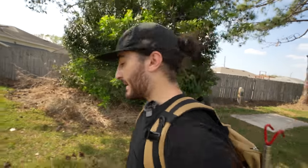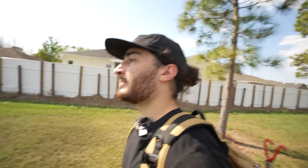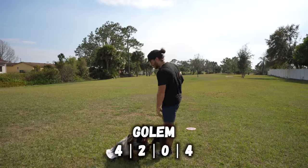But if you got started with the Divergent set, and you like the Kraken, I think it could evolve with you to be just a really good woods disc for a while, or just hyzer flip, or even, I imagine I can lay down some pretty decent rollers with it too, because it'll take a little longer for it to stand up. Definitely a solid disc. So I think from here, we're gonna throw the Golem.